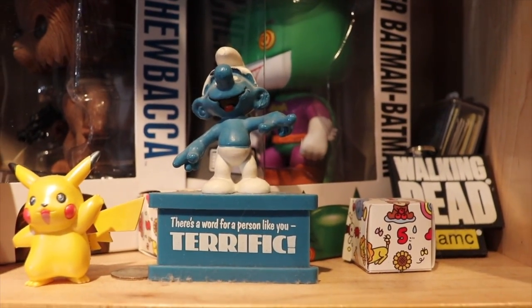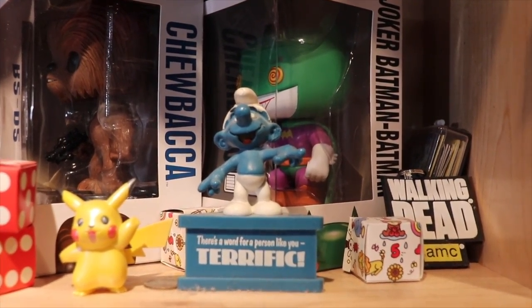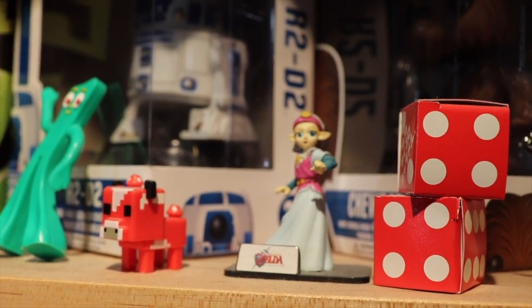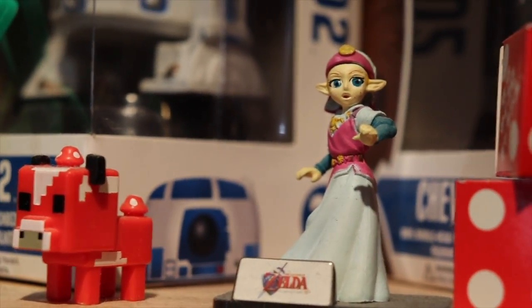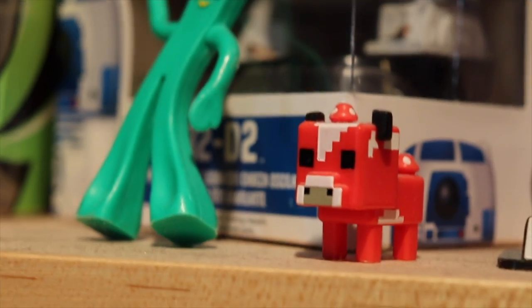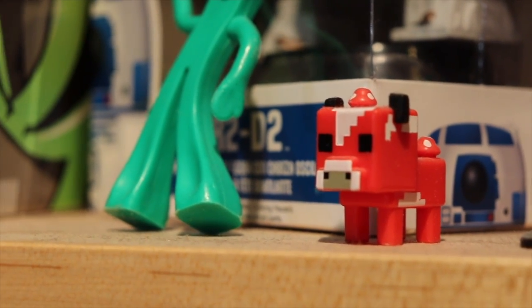The Smurfs, this is from my mother's childhood that she actually gave to me and I always have this here because I think it's really neat. In front here I have a Legend of Zelda figure. This is actually adorable. I had gotten this from a 25 cent machine and it's just there. I just think it's really cool and really neat. Over here we got an awesome little mini Mooshroom because, I mean, who doesn't love Mooshroom from Minecraft?